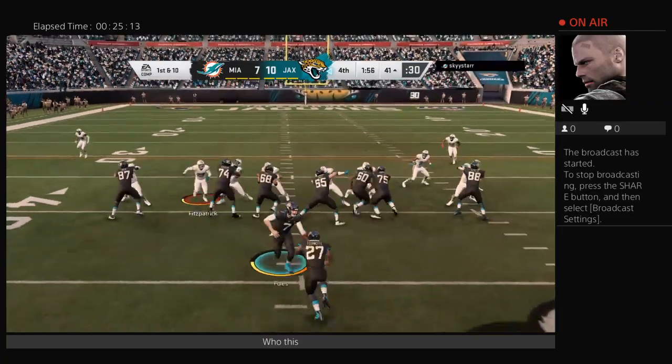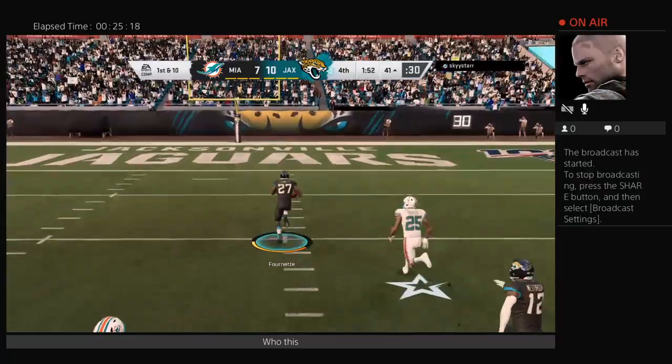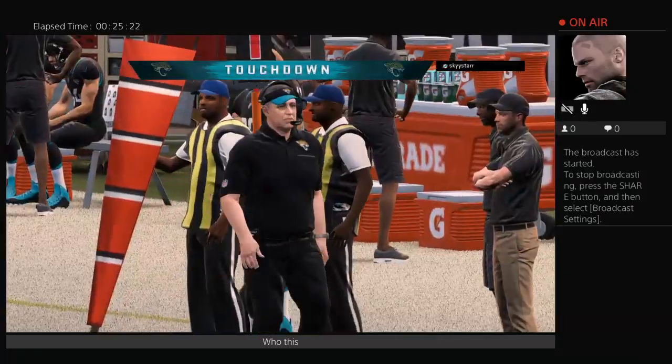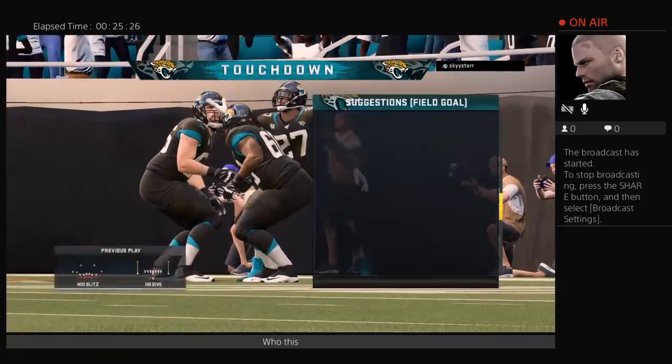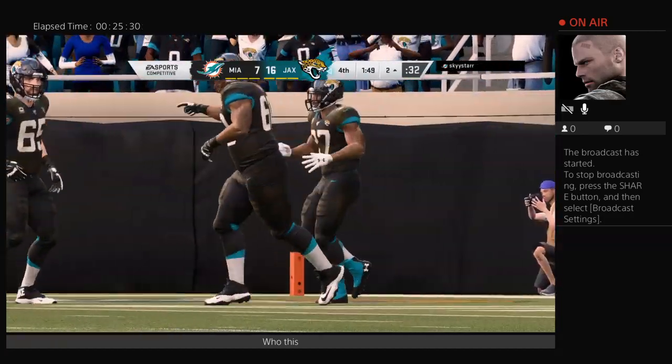Slam. Let's go. Now Leonard Fournette. And an alley to run. Past the 20. Touchdown, Jaguars. Leonard Fournette, 41 yards. And the Jaguars are able to widen their lead.